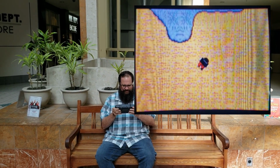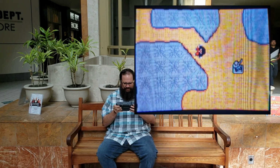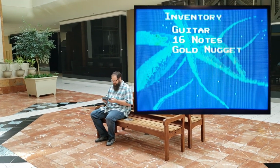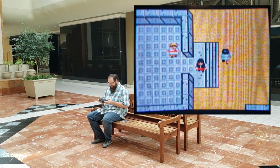In addition to tracking down the correct number of musical notes or phone book pages, there's also other helpful items that you need to find to complete puzzle-solving elements of the game. For example, there's a gold nugget that you need to find to bribe this guard with, and once you do that, he'll let you in the building and you can collect more of the notes that you need or other items to complete the game.